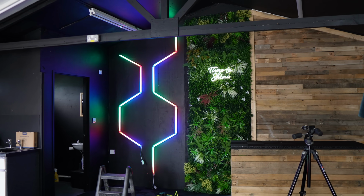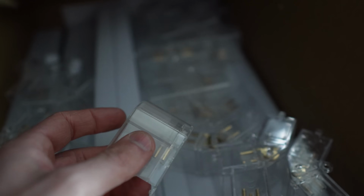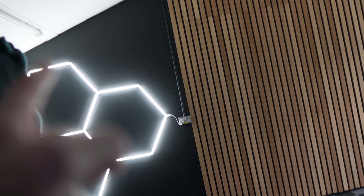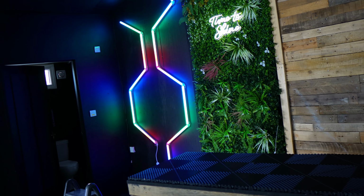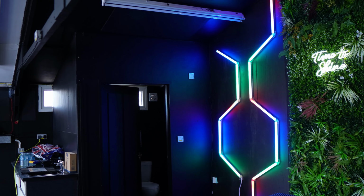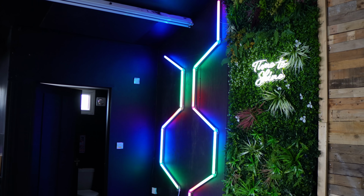Just so cool. And I've also got a few more lights in here. So I've got some more hex lights. We've got some clear and we've got some tubes and little connectors and that. So I've got all the bits I need to potentially change the shape of what I've got here. So I was thinking about having lights in the slats on the wall. And I've got another RGB hex, which I'm thinking I still might add another one to the mix over there, going above the toilet door. So I think this is just so cool. I love it.